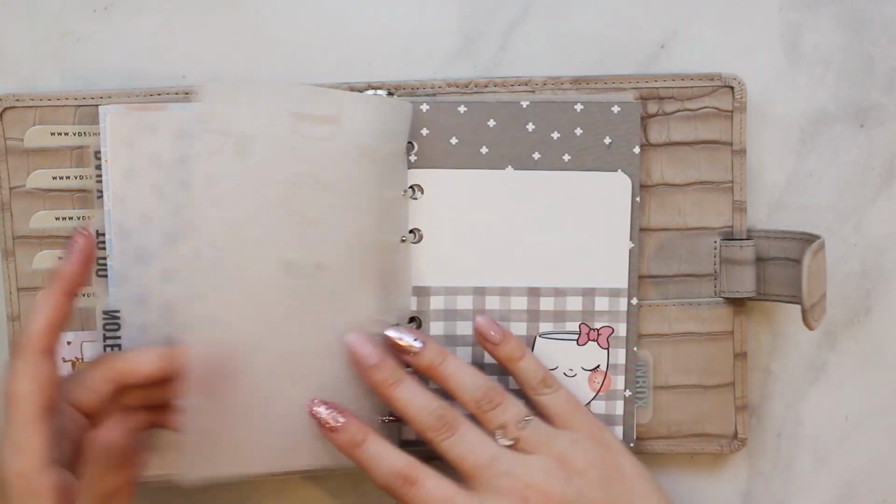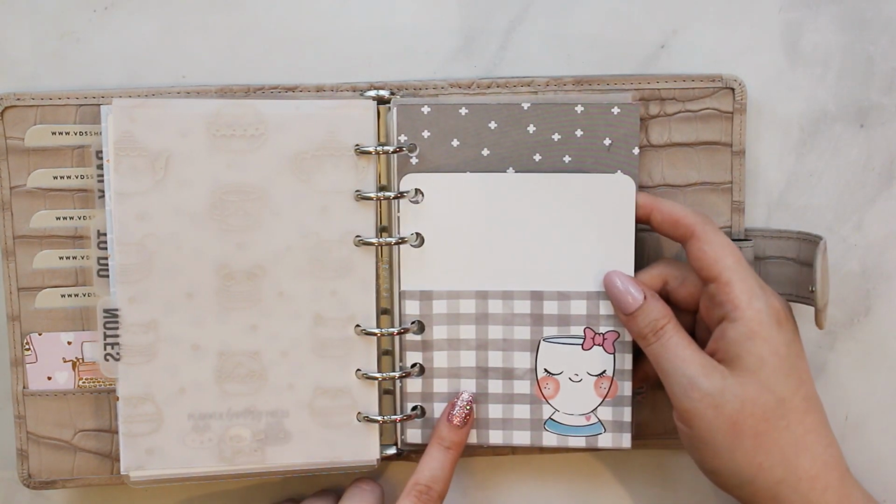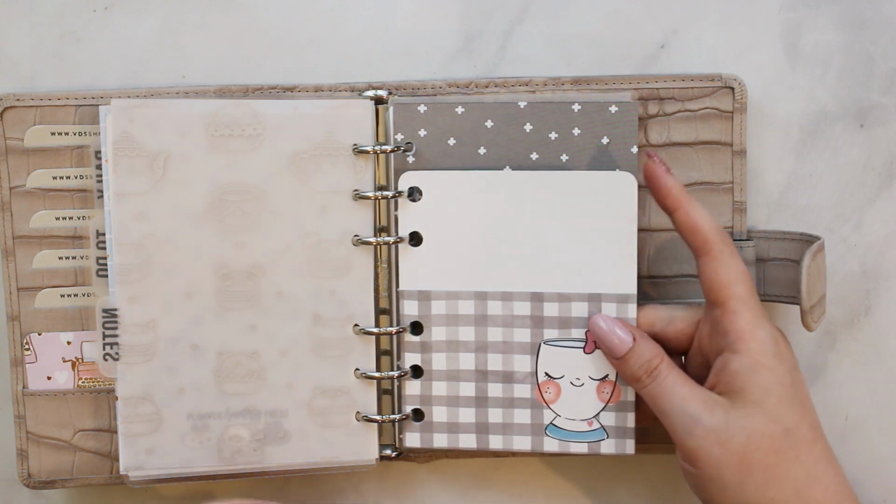Then we've got another one of the vellums. This is a separate one, I forget which kit it came in, but it's one of the Happie Scrappie pockets as well.